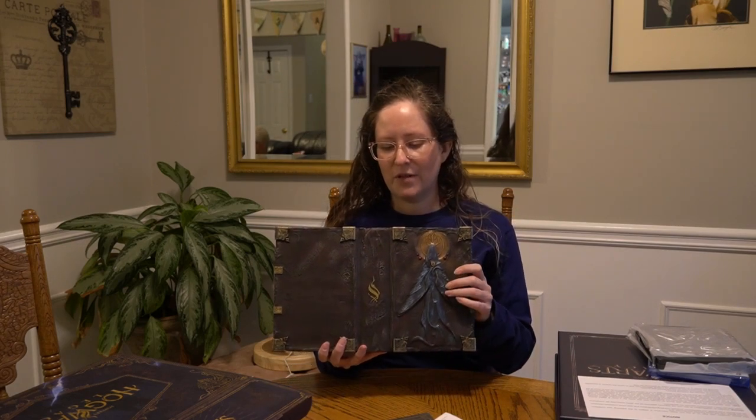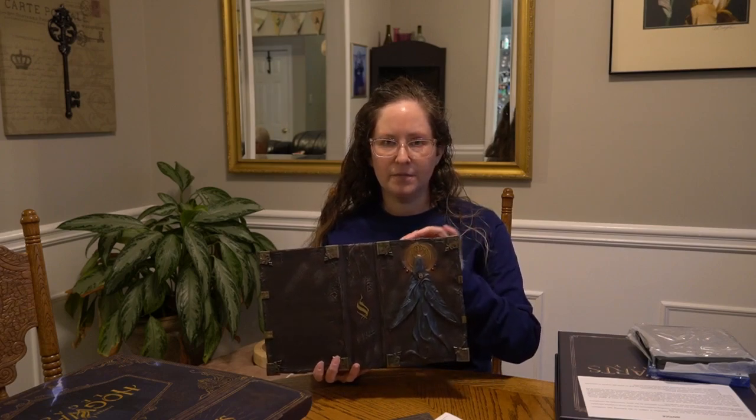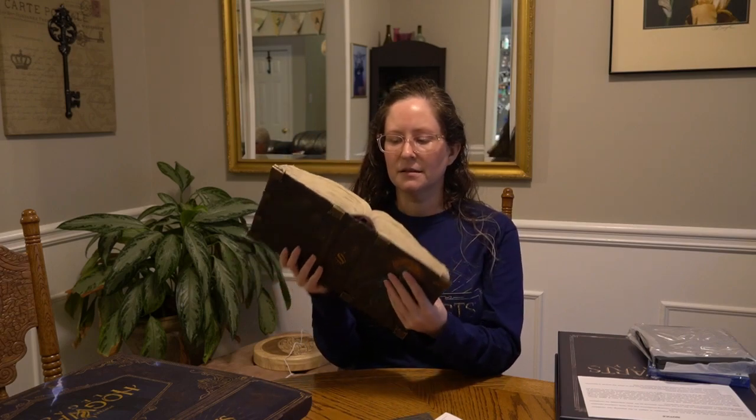I also really would have liked an actual book that opens and closes, even if there weren't real pages, just something that had an actual bind to it instead of this fake book that is just open at all times.